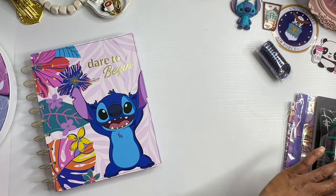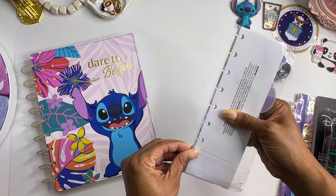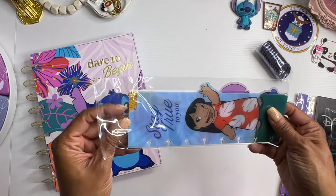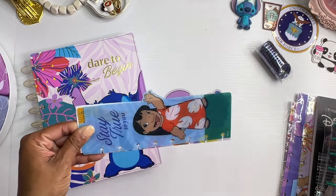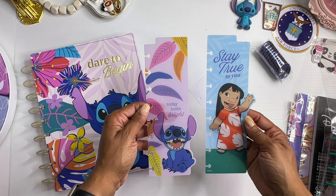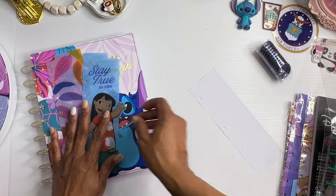So then we also got some bookmarks. And I am standing up, so I apologize if I'm like freakishly loud right now, but I don't know how much battery and or camera space I have. So I wanted to make sure I was still filming. Those are so cute. Today looks bright and stay true to you.